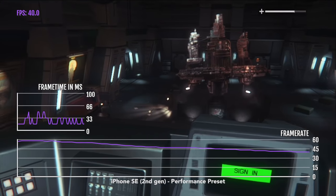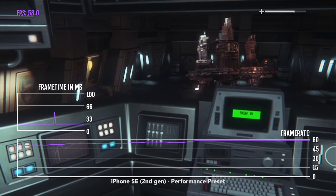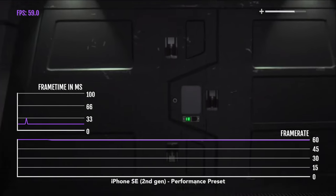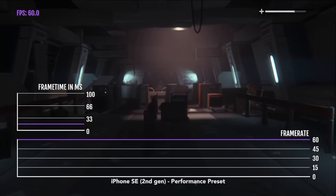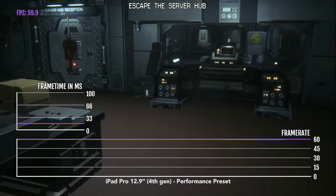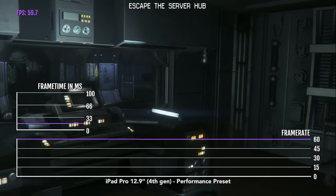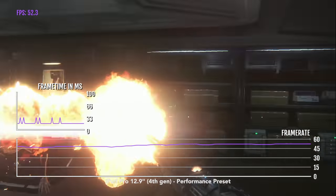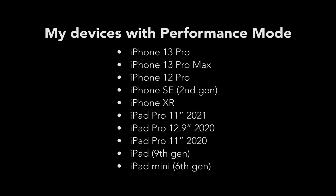Feral told me all of the most recent iPhone and iPad models support performance mode, but you may find some older devices don't, such as my iPhone 7 Plus. I was unable to confirm with Feral what specific devices support performance mode, but I'll list which of mine do now on screen, so pause the video if you're interested.